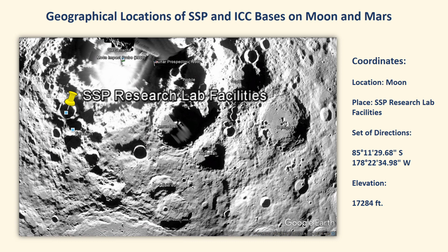Secret Space Program Research Lab facilities on the moon. Set of directions 85, 11, 29.68 south, 178, 22, 34.98 west. Elevation 17,284 feet.